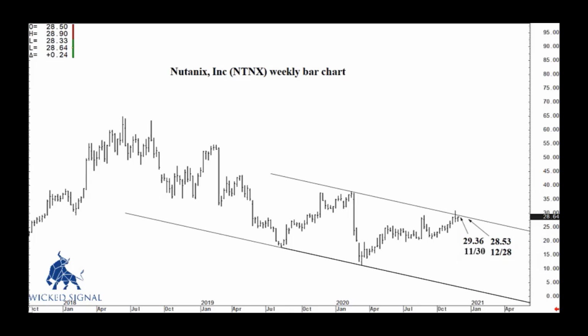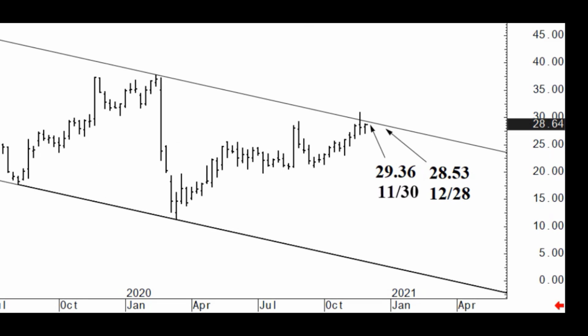So as per usual, you can subtract these numbers out, divide by 4, and you'll have the exact location of this channel top through the month of December. And this is our ceiling. This is an area, as I say, that can contain buying through the balance of the year, even through the first quarter, and below which I'll show you in a few moments, this market can fall back into the lower 20s.